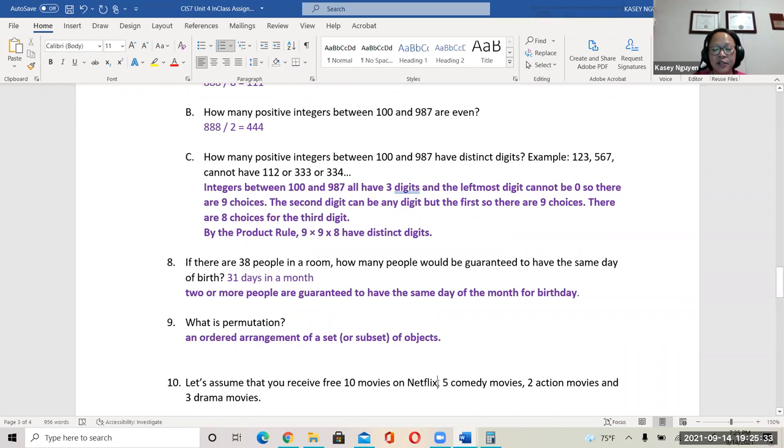So we should change this to like Redbox or some kind of rental movie, but Netflix is fine, I guess. You just may pay for the subscription with Netflix, but if you do something, you can get free movies.